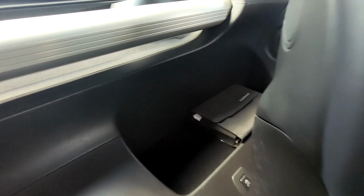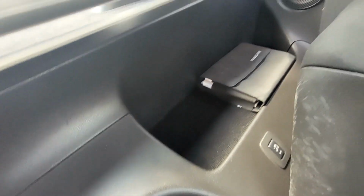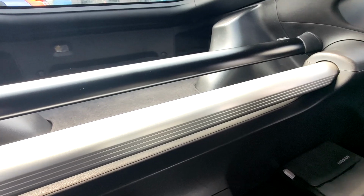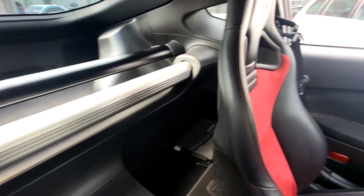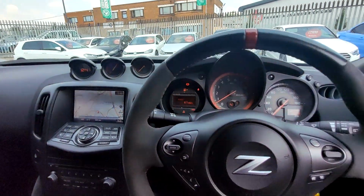So aside from here, you do have a very small amount of storage, which we've put a slime kit and your book pack just there. And then you've got a nice strut brace just across there, and an anti-roll bar and sway bar, just so when you do drive enthusiastically, the rear end doesn't kick out from underneath you.